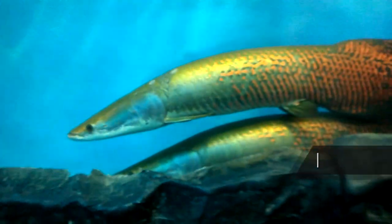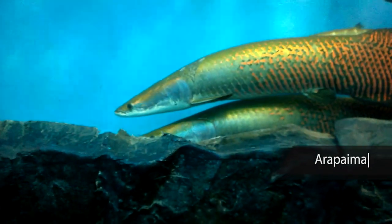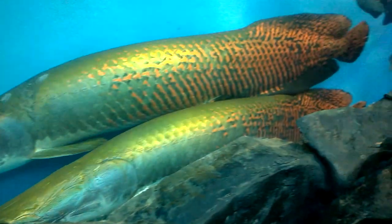The filtration setup is amazing. Let me see more of this. Oh, look at that big fish. Let me go in closer to it. These are arapaima, I think. Male and female, I suppose. These fishes are huge.